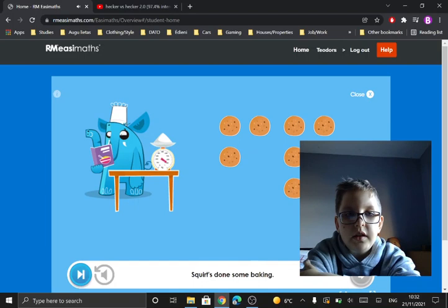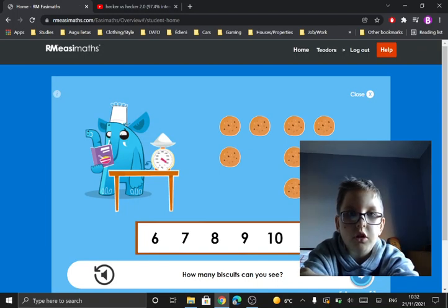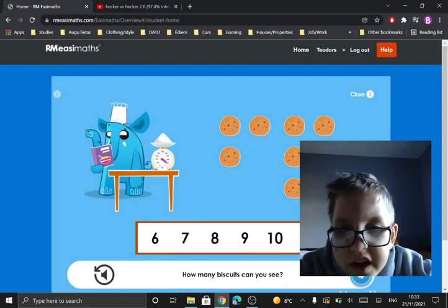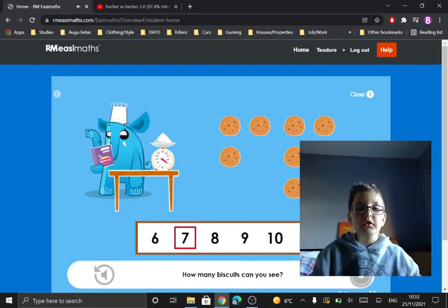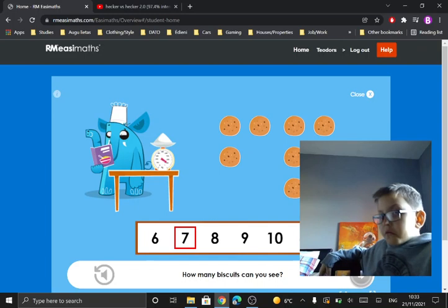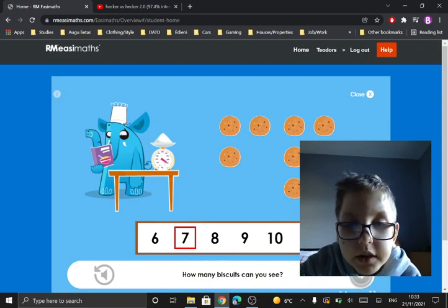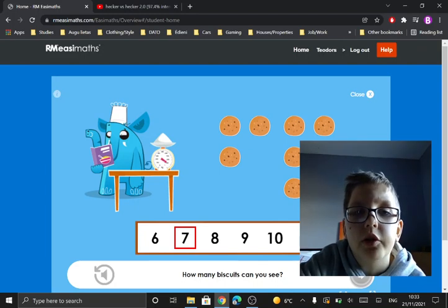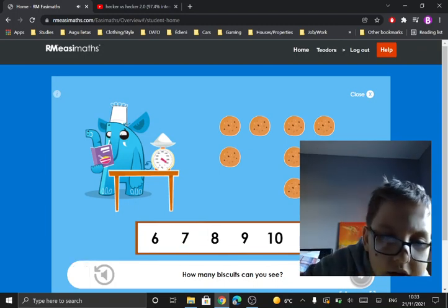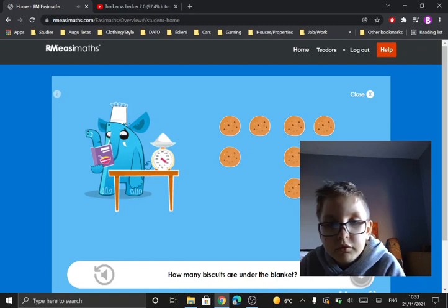Squirt's done some baking. How many biscuits can you see? I know this. 1, 2, 3, 4, 5, 6, 7. 7. My brain thinks there's 7 cookies, but I failed. Let me count. I think I missed one more cookie. 1, 2, 3, 4, 5, 6, 7, 8. Come on, try again. Fantastic. There are 8 biscuits. I know this answer. It's 8. Watch carefully.